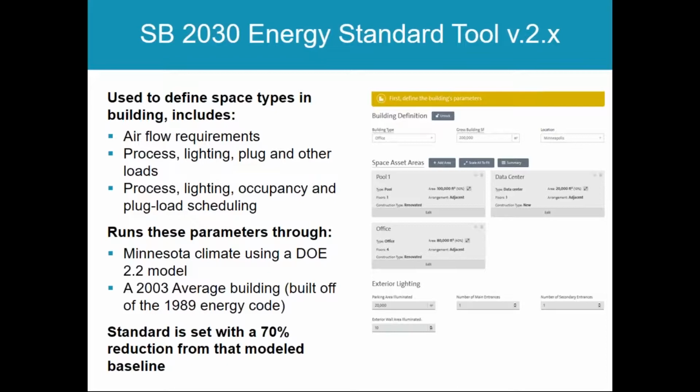So the goal for this is really streamlining, but streamlining to the point where we can maintain accuracy, but limit the barriers to inputting that information really early in the design process.